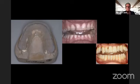It is not a bite raising appliance. It is not a night guard. It is fully adjusted, hard acrylic splint. I tend to make, for our class 1 and class 2 patients, an upper, a Michigan splint, as you see on the screen. For my patients who are class 2, then I will make a lower, and that is a Tanner appliance, but they are adjusted exactly the same.